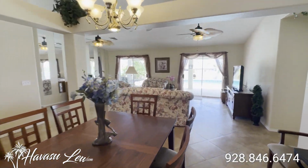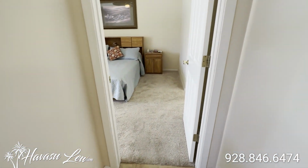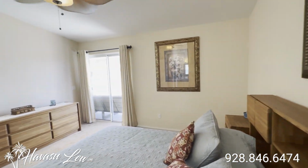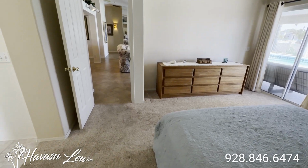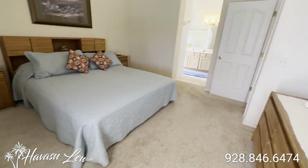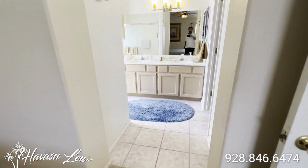So this does have a split floor plan, and the master's on one side and the other bedrooms are on the other side, and there is a junior master suite on the other side. There is a slider out to the backyard pool area. There is carpet in here, but it's not too bad. I guess this house was very seldom used by snowbirds. It only came like 5 times a year. Needs a little updating, but it's not too bad.